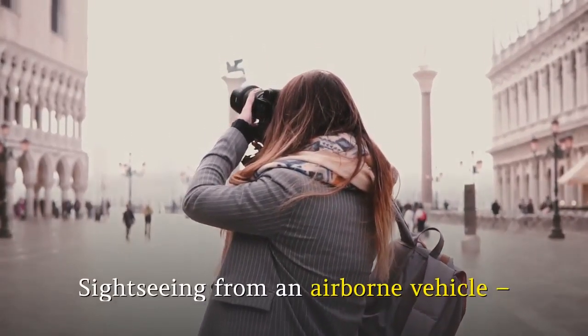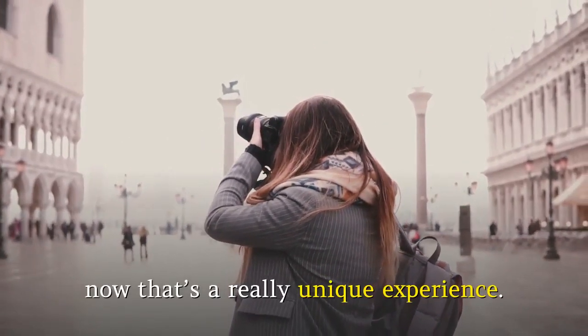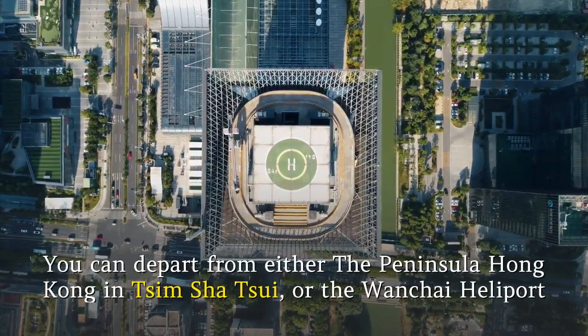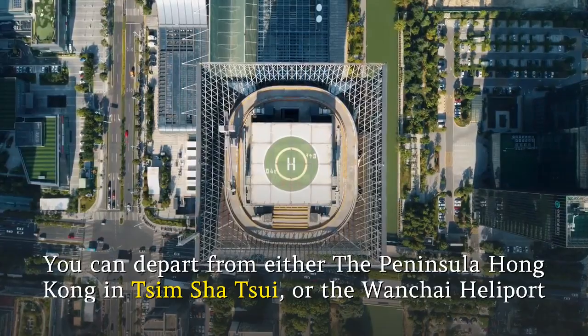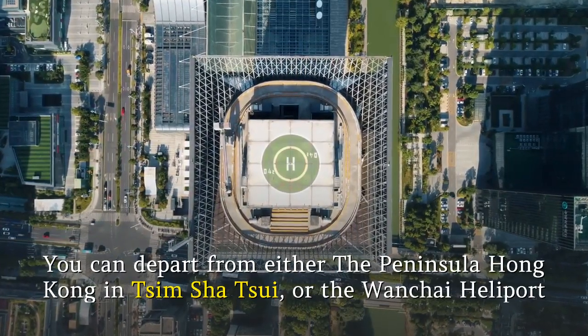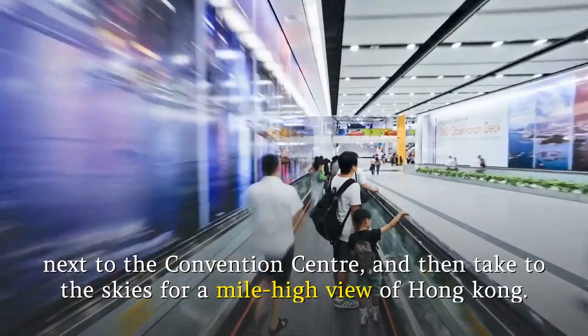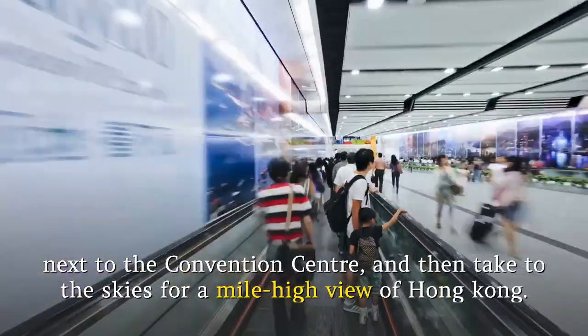Helicopter Sightseeing Tour. Sightseeing from an airborne vehicle, now that's a really unique experience. You can depart from either the Peninsula Hong Kong in Tsim Sha Tsui, or the Wan Chai Heliport, next to the convention center, and then take to the skies for a mile-high view of Hong Kong.